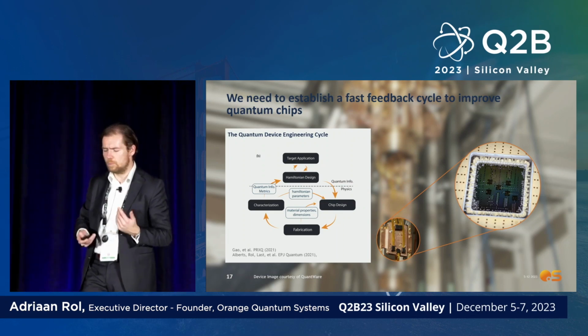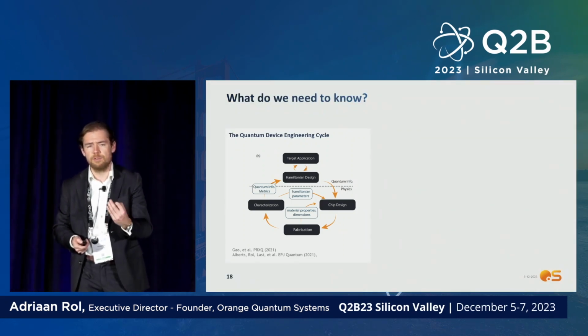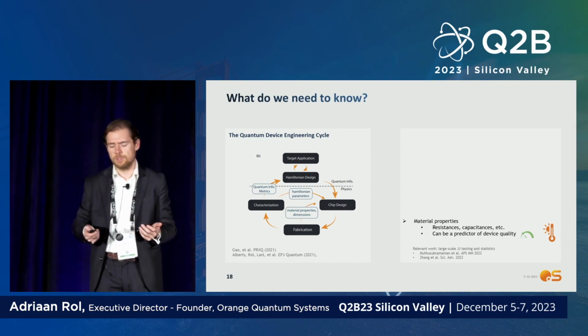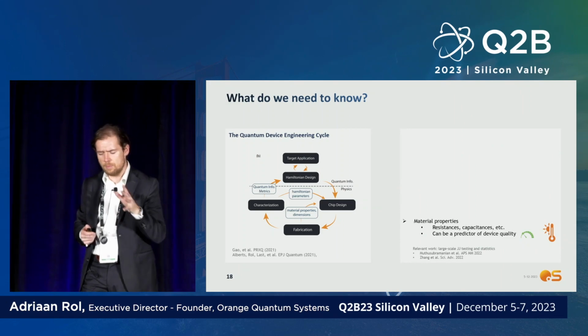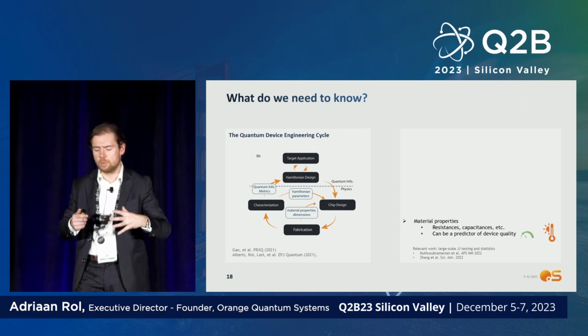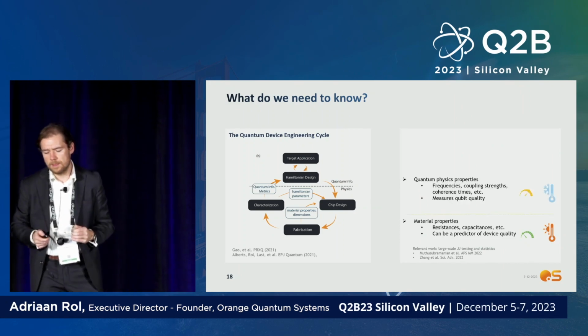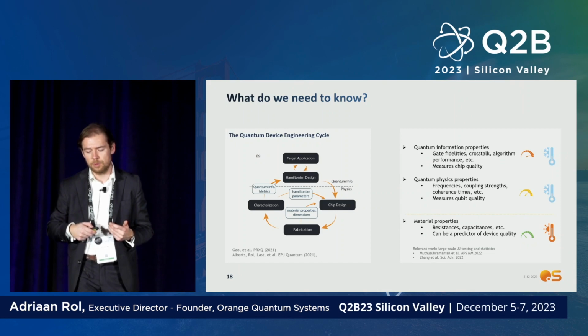But to do this, what can you actually do? So what do we need to know? What's the information that's relevant to us? And the simplest thing we can do is material properties. And this is something we're actually really good at classically. This can be measured at room temperature. There's established protocols, but it doesn't really get you what you need. To do that, you need to go further. You want to have your quantum physics-based properties and your quantum information properties. And this is typically hard and at cryogenic temperatures.